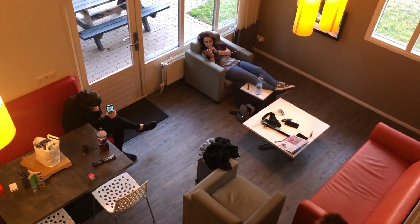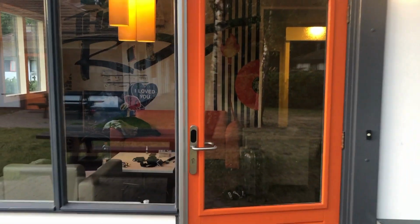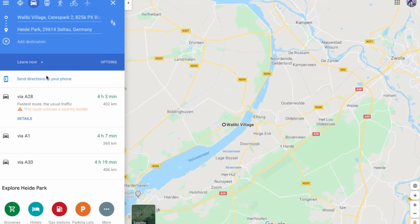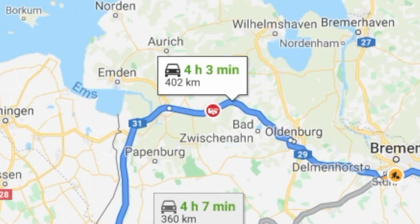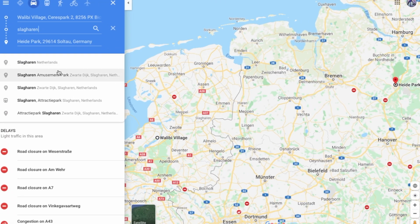Well, let me start by saying I hope you slept well last night, as we've got a busy one today. After hair drying ourselves dry due to the lack of towels at Walibi Holland's hotel, we are ready to embark on the longest drive so far this trip. The journey from Walibi Holland to Heide Park is a massive 4 hours and just over 400 kilometres, so we need to find something, besides McDonald's, to break that journey up a little.